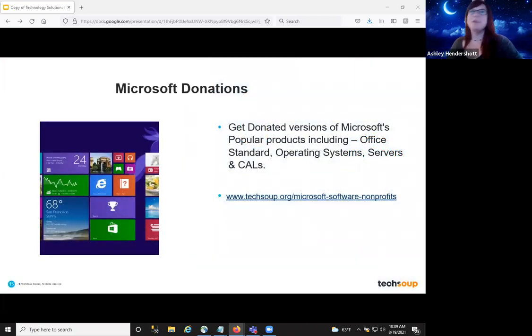Microsoft is one of our most popular donor partners. Getting your public-facing computers at your library access to donated versions of operating systems, office licenses, access, and servers. Microsoft provides these offerings through a two-year allotment cycle. And during its two-year cycle, an organization can request up to 50 of each donated desktop product or CAL, up to 25 licenses of Windows Server Standard, and up to 5 donated licenses of other servers that are not Windows Server.